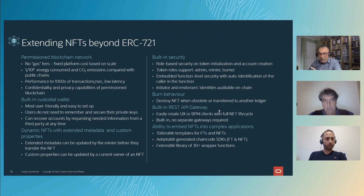Our NFTs are more dynamic, so you have custom properties that any current owner can update. There is also metadata, which is extended, and the minter, somebody who actually creates an NFT, at that point they create, before they transfer it, can add a variety of data based on the application needs into the NFT as well. Built-in security, I talked about role-based and function level security, ability to burn NFTs, which ERC 721 does not provide, but here you can actually destroy or terminate an NFT. Built-in API functionality, REST API, and event subscription, so you don't need any third-party external capabilities for that.